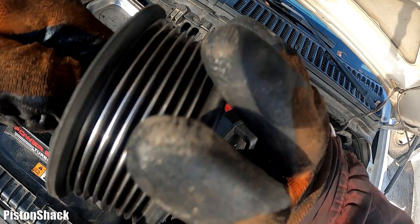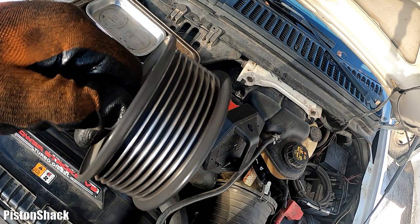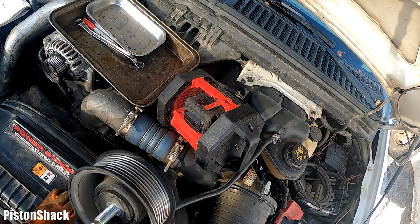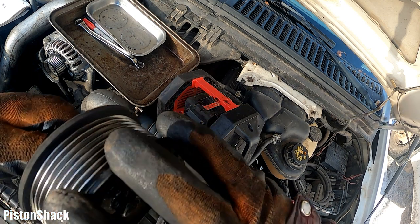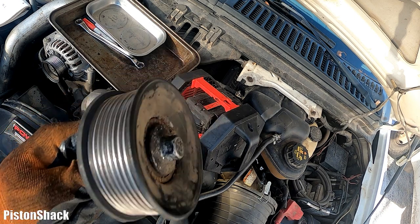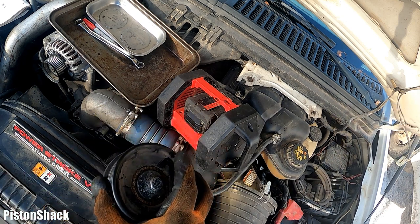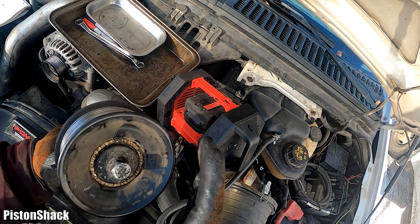It's enough to make it sound loud, that grinding noise. Even if we spray the soapy water, it slows down that squeaking noise from the belt, but the grinding noise in this pulley is still there. It can be a little bit confusing to get 100% if it's the belt or the pulley.